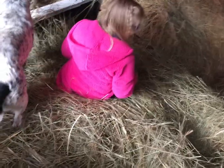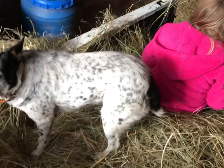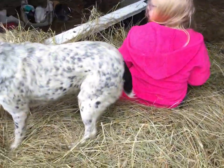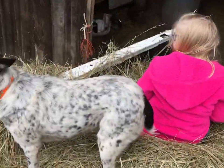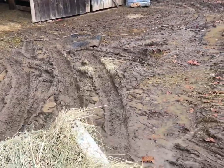Well, we got our bed full of hay. Jesse and Jasmine are having a good time. We're gonna back over here to the chicken barn and unload some of it. Oh, Tater forgot. It's okay, he can walk.